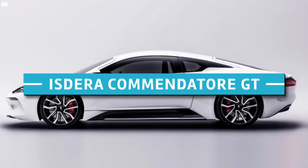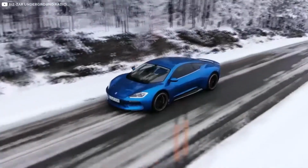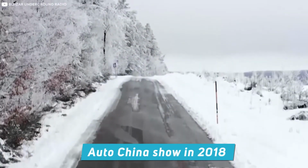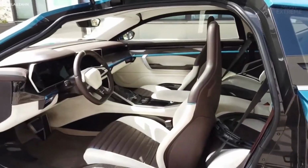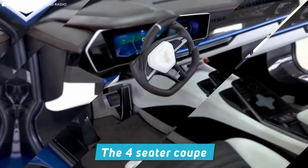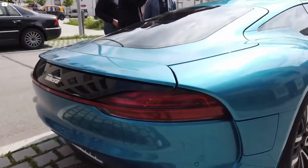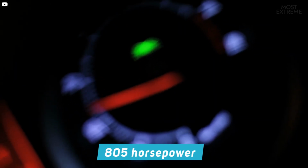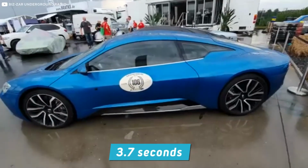Isdera Commendatore GT. Produced by the German manufacturer Isdera, the Commendatore GT is an all-electric supercar that was specifically designed for the Chinese market and was first revealed at the Auto China show in 2018. Arguably prioritising style over substance, its slick, modern exterior has gull-wing doors that reveal the leather-trimmed interior. The 4-seater coupe has the latest in in-car entertainment systems with the company's bespoke energy management technology, which allows the car to get more out of its 2 electric motors than you'd expect. With a combined output of 805 horsepower, the Commendatore has an impressive top speed of 188 miles per hour and can accelerate from 0 to 62 miles per hour in 3.7 seconds.